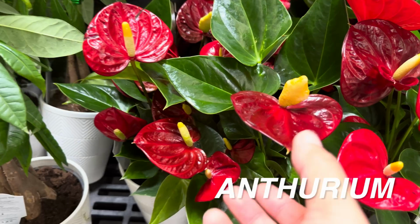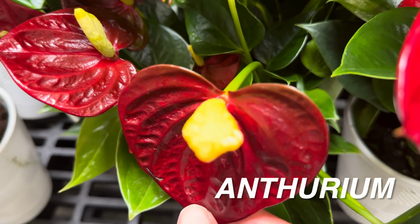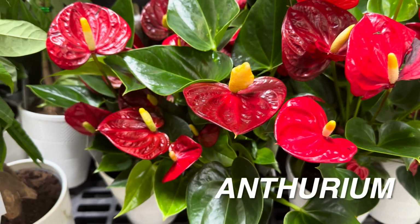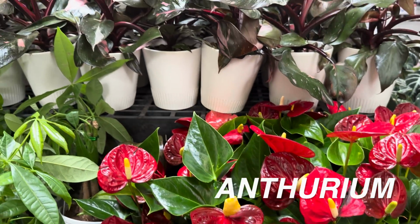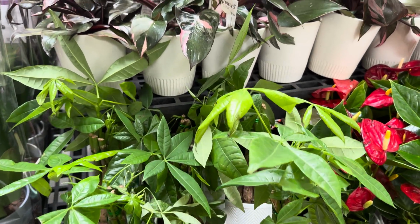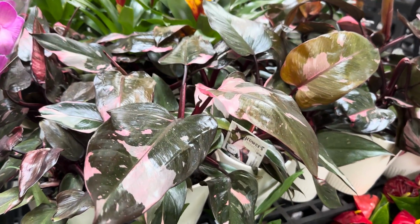But yes, these are beautiful anthuriums. Right over here, this one has an interesting bloom. The bloom is actually the yellow part, the part that sticks out. It's kind of like Peperomia where they have those little rat tail looking things. Those are the blooms. And then we have some Pachira aquatica, or money tree.